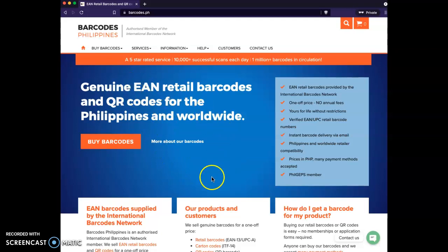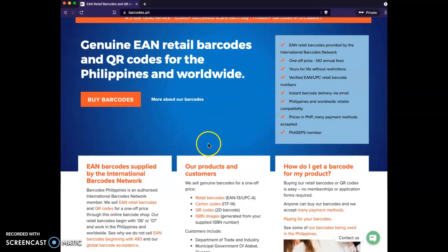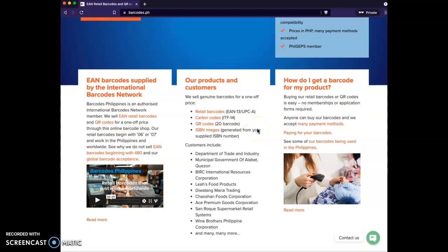So on our website we have the homepage that shows an overview of our services. Our main product is the retail barcodes, but we also sell other products too. Sometimes people require shipping carton codes, just carton codes, or ITF-14 codes. These go on the outside of the boxes your product is shipped to the retailers with. We also sell different types of QR codes and ISBN images.